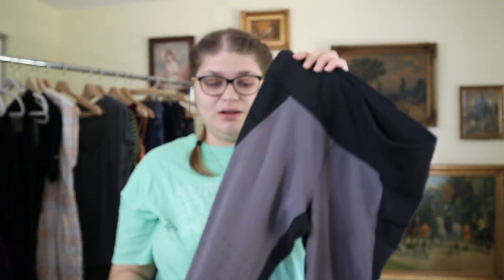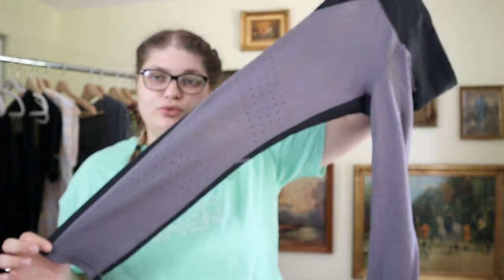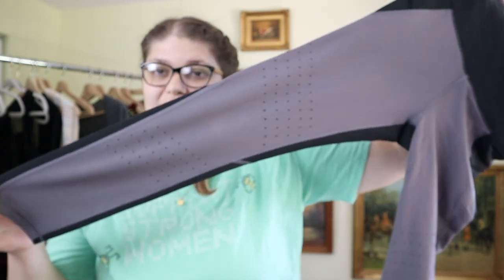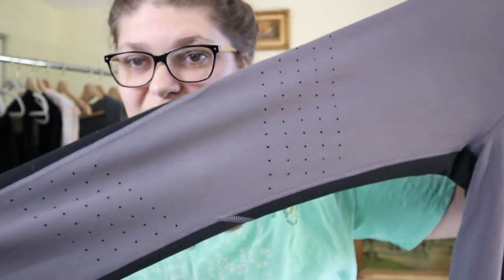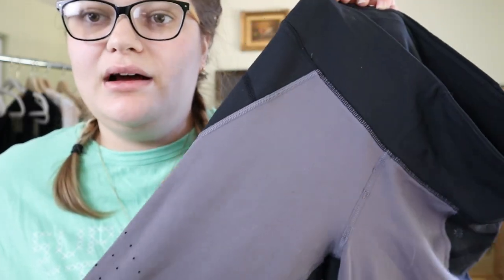And then I also found a pair of Athleta leggings. I feel like these are gonna be cropped or maybe a 7/8 length. But these have this kind of fun little cutouts around the knees, really fun coloring.